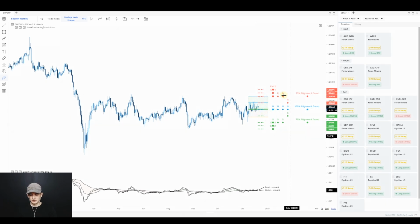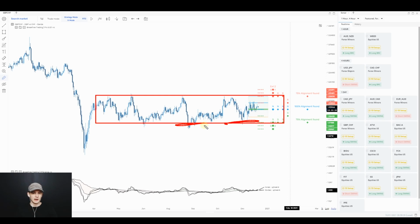There are some trades like this with strategy mode where you're going to be buying on a support like this, like here or here, and those are fine because you're buying the bottom of that market. But buying the middle for me is just something I don't want to do.